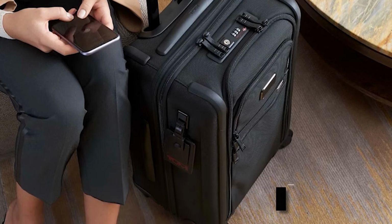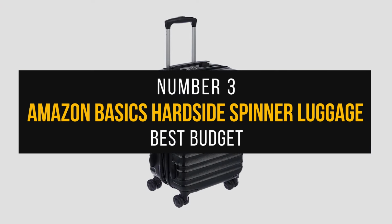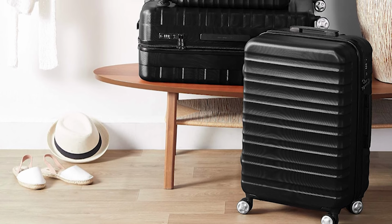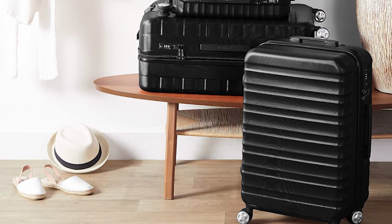So let's get started. Number 3. Amazon Basics Hard Side Spinner Luggage. Best budget carry-on. The Amazon Basics 20-inch hard-side spinner luggage might not wow you with fancy extras, but it offers a surprisingly decent travel experience without draining your wallet.